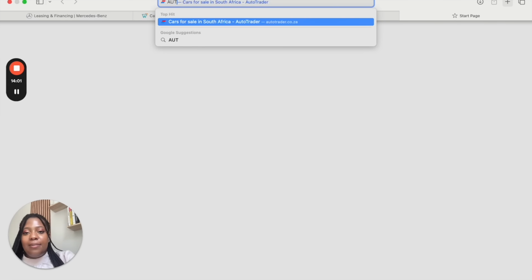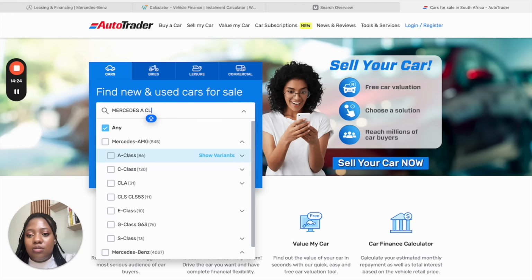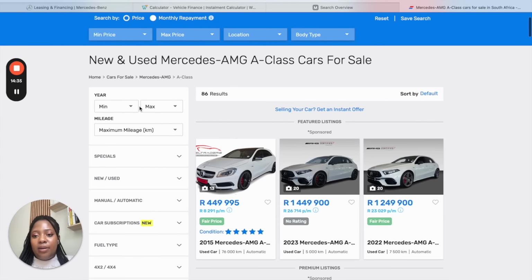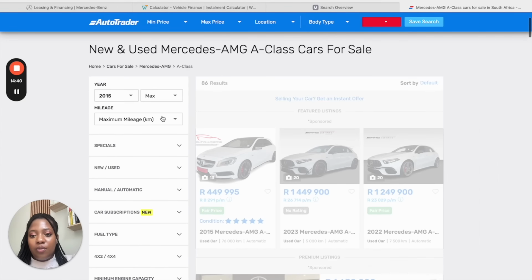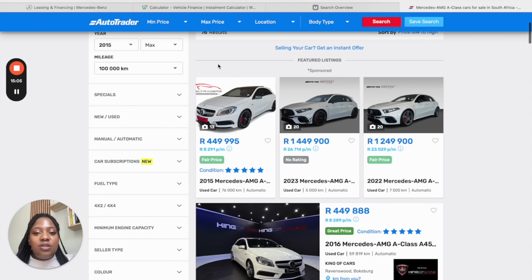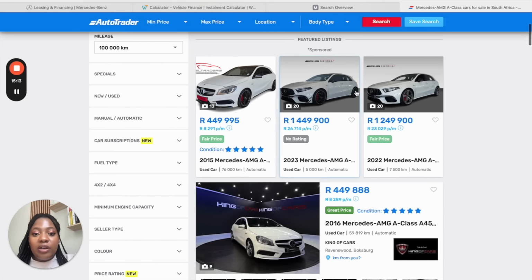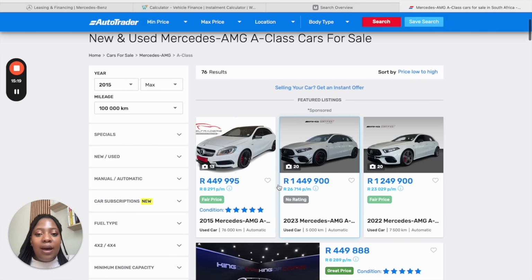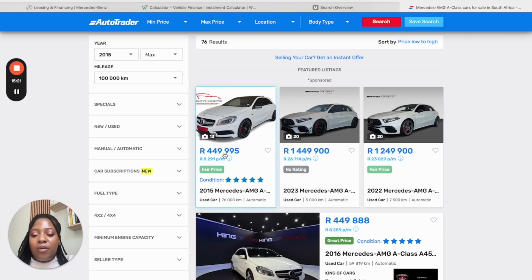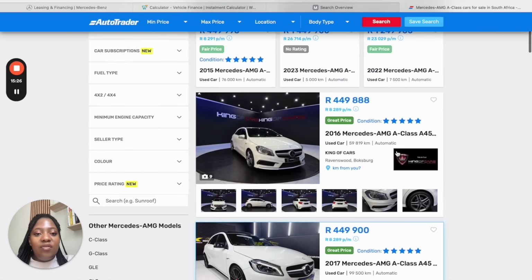Next up, let's go to Auto Trader, and I want an A-Class. There we go. Cool. And then I'm also going to put in more filters here. I don't want any car from 2014 because the bank won't finance it. And guys, when you're on Auto Trader, you'll see some of these first few listings are actually featured. So people have paid to have their post featured at the very top, and usually these are the cars you buy. But you'll see these aren't following my low to high filter, because look, it goes from 400,000 to 1.4 to 1.2, so that is not within what we were looking for.